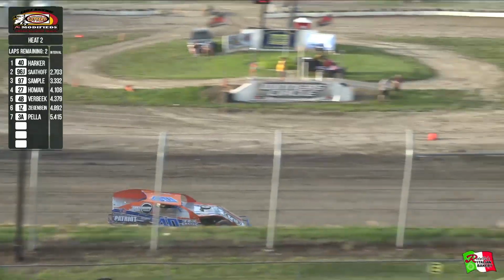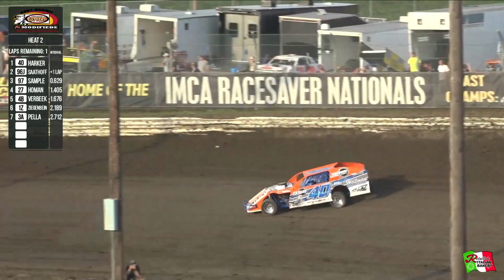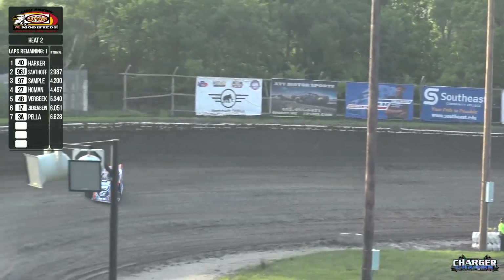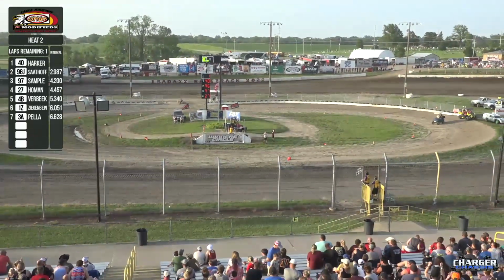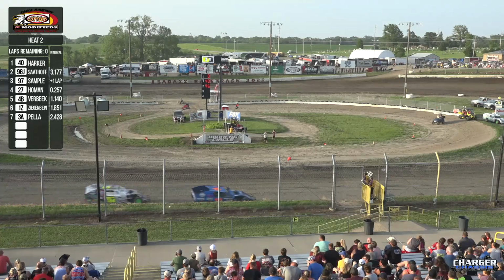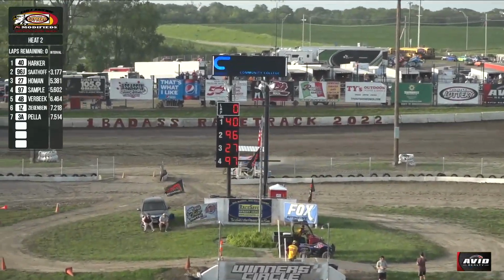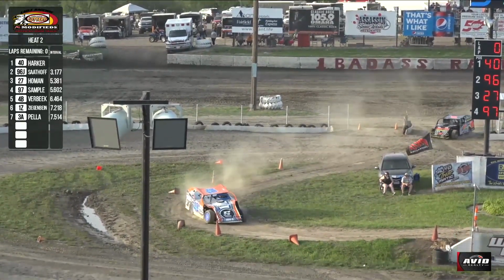White flag is out. Final time for the 40 is Sean Harker, who's looking like he's back in form, racing in the sport modified division, putting a licking on the field. Johnny Sadoff in second. Clint Holman up to third. Ryan Sample fourth. And your fifth and final transfer, the 4B of Brandon Verbeek. Once again, picking up the win, the 40, the Shark, Sean Harker.